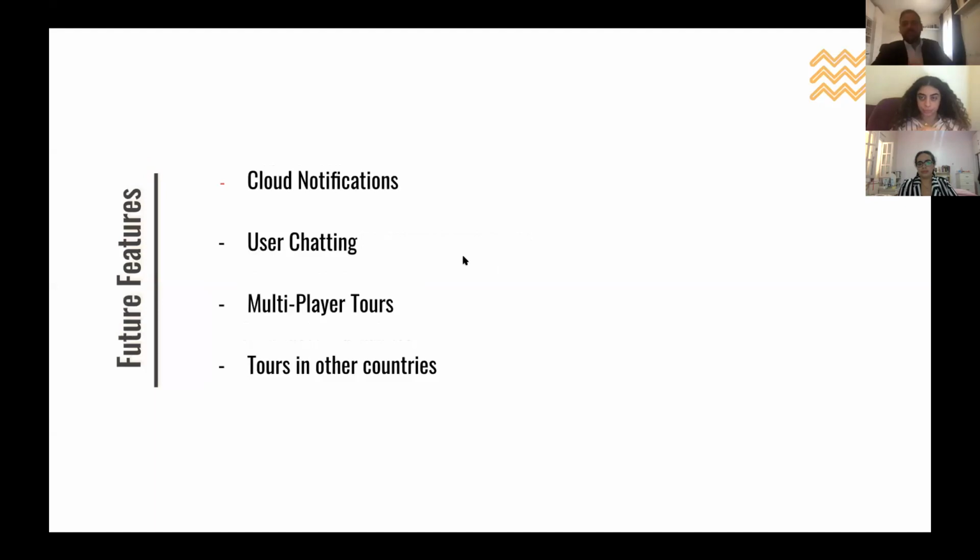And just like Hania said, unlike the near future features, which are almost 80 to 90% done, the future features are things that we hope to achieve soon while developing the app. These include cloud notifications to be able to notify the user, and other multiplayer features like user chatting, multiplayer tours, and tours in other countries, which we believe are core features that will create communities around the app and help find people with similar interests building the app even further in the future.